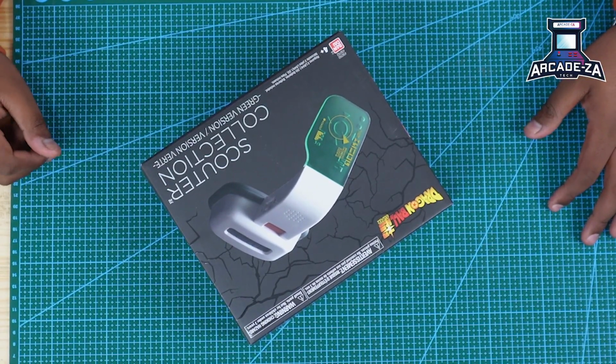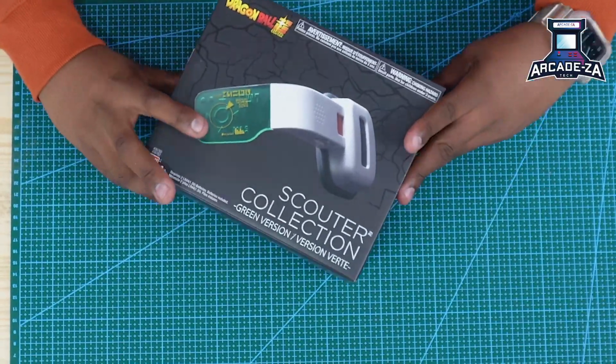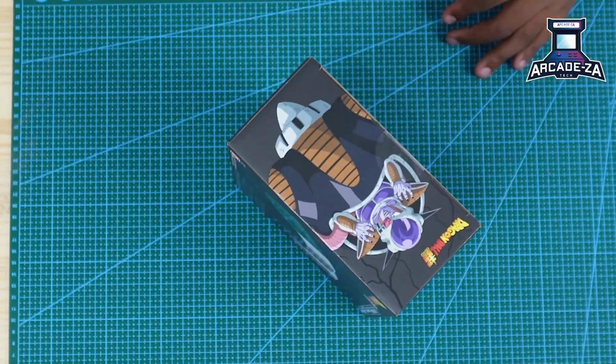The first item, I can't even tell you to guess because you would never guess. The first item is from one of the greatest animes, if not the greatest anime of all time. Please, it's not a discussion. No, don't talk in the comments. Don't say, but have you watched the new ones? I don't care. I'm telling you, it's one of the greatest animes ever. Inspired all your favorite animes. Dragon Ball Z.